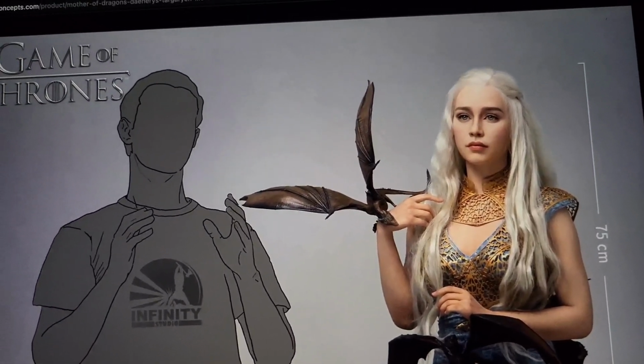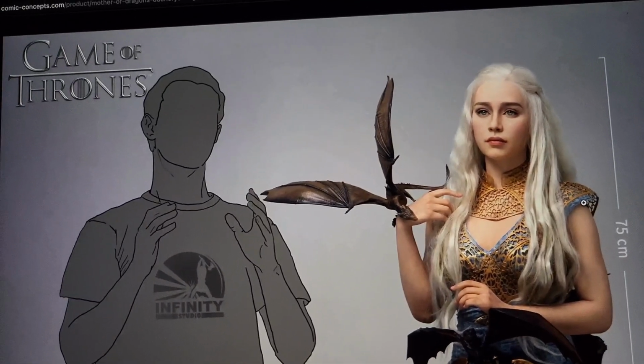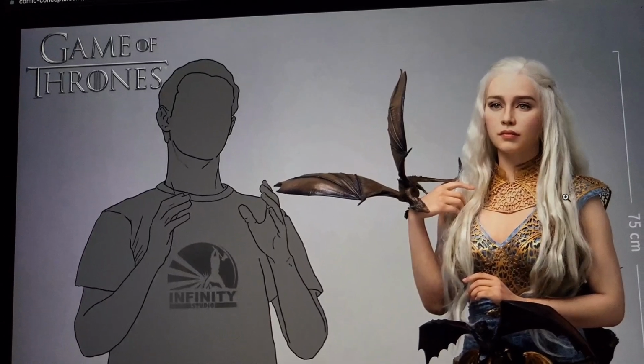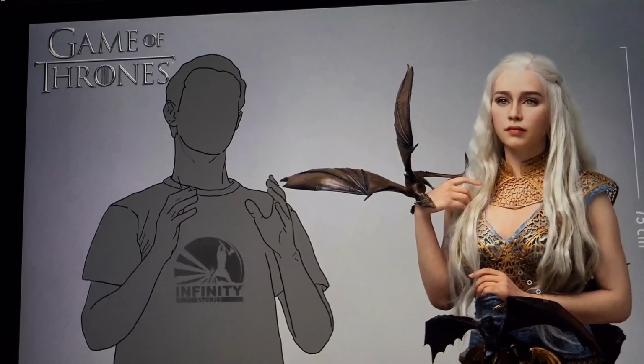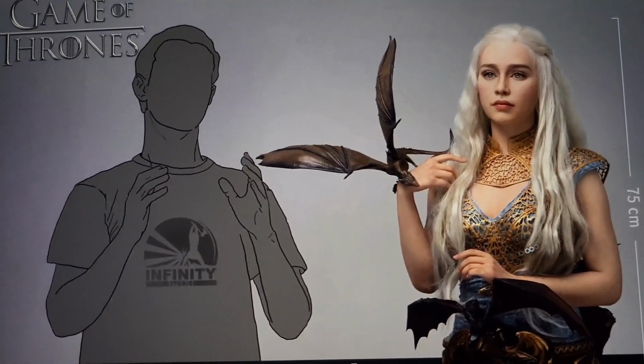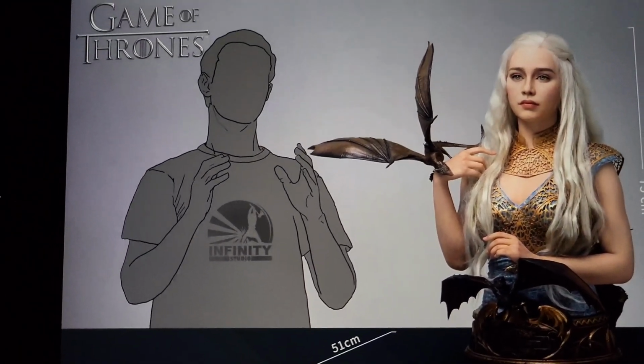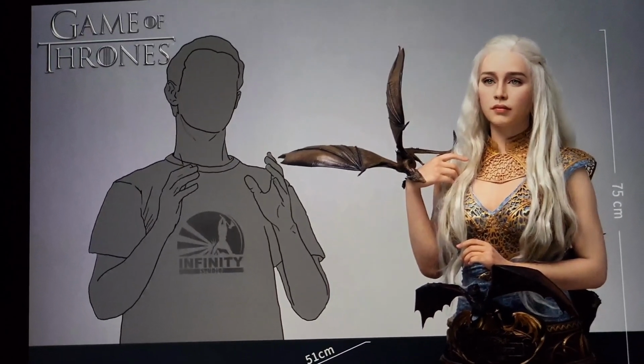I think I prefer this over the white Prime 1 costume. That one is good for the statue, but I feel for a bust it'd just be too simple. I like this costume. The gold and blue, I think it looks awesome. So I'm definitely digging the costume overall. I think it looks really well done, and I'm happy with that choice.